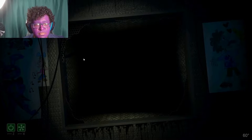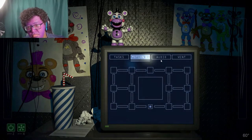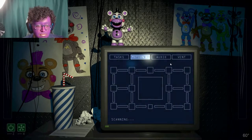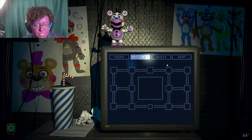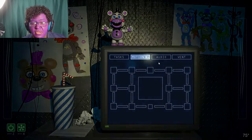You also have three tools available from the terminal itself. Why are these vents like this? There is a motion detector, an audio decoy, and a secondary ventilation unit. Keep in mind, however, that you can only have one of these active at any given time. Now get to it. Simply log off when you've completed your tasks for the day, and you can go get some coffee. Huh. I prefer tea, actually, but... Huh?